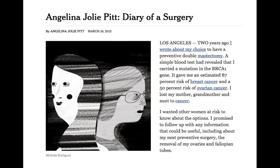True to her word about directly taking on challenges, Ms. Jolie, 2 years later, about 2 months ago, announced in another New York Times op-ed piece that she had her ovaries and fallopian tubes removed to reduce the risk of ovarian cancer. She took a little time making this decision, and perhaps the desire to have more children factored in the delay. As she relates in the article, a scare concerning an elevated ovarian cancer blood marker prompted her decision.